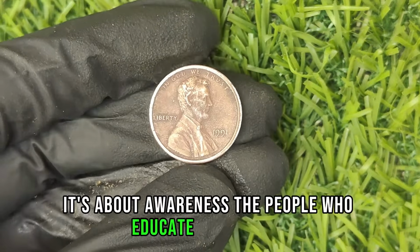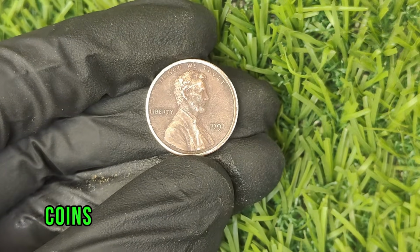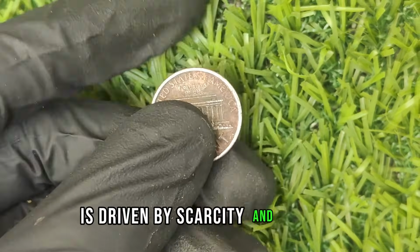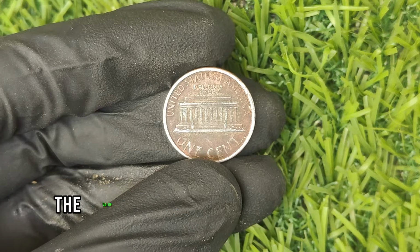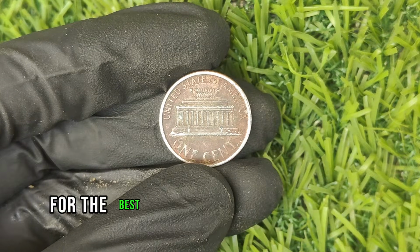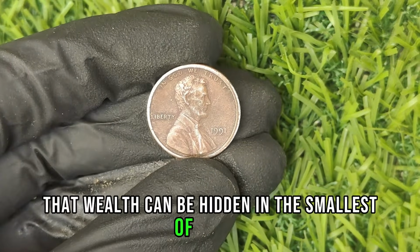The people who educate themselves, who take the time to learn what to look for, are the ones most likely to uncover life-changing coins in their own homes. The coin market, just like real estate or fine art, is driven by scarcity and demand. As collectors and investors continue to seek out rare pennies, the value of high-grade examples rises steadily. And with a current market value approaching $991,000 for the best specimens, the 1991 no-mint mark Lincoln penny stands as proof that wealth can be hidden in the smallest of places.